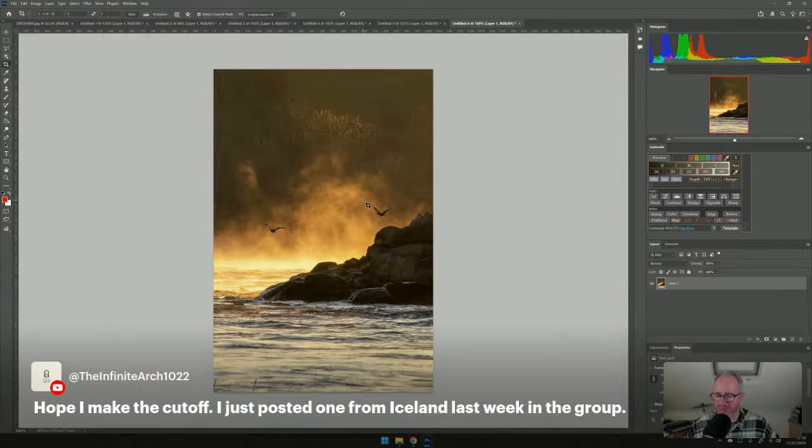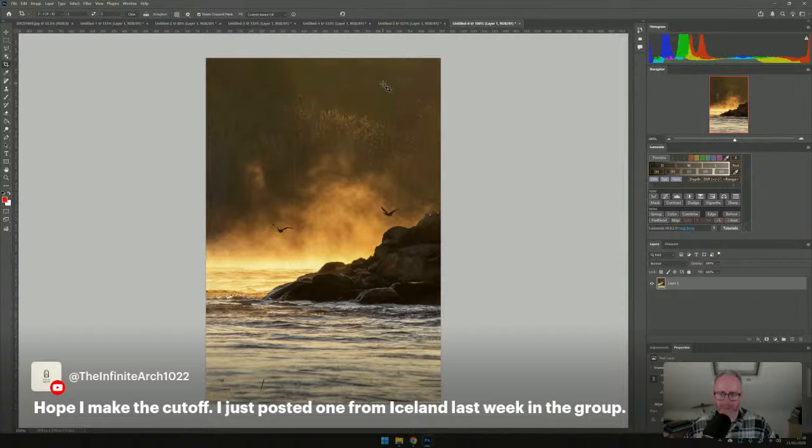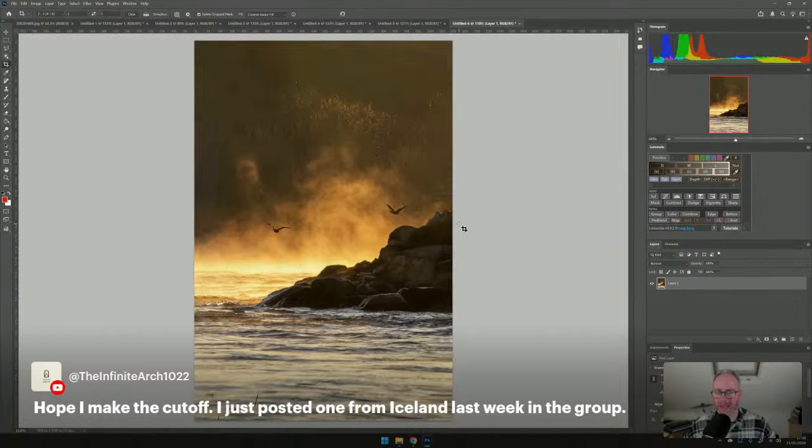The birds are a bit too far apart there. If we look at the rule of thirds as we adjust this, we'd want that bird to be just slightly further over, in which case maybe just expanding it slightly. That's slightly nicer. But yeah, if you took a gazillion images of this and you've been machine gunning with shots, then that's something to consider.